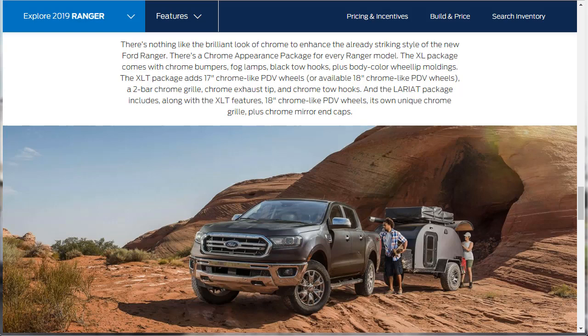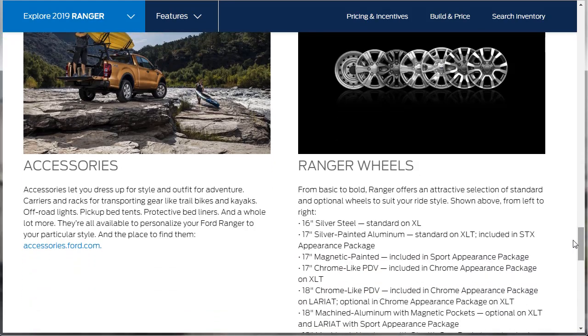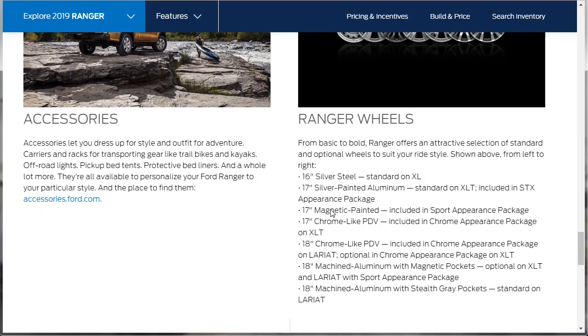Certainly. All right, let's talk accessories real fast. It says accessories let you dress up for style and outfit for adventure. Right? They've got racks, bed liners, all that stuff. We'll have a chance to take a look at the accessories in our build and price, which is getting ready to come up, just here in a second. Then, of course, they've got telling us all the different wheels that are available for the Ford Ranger. The deal is that you don't have this whole plethora of wheels to pick from. You kind of get what you get based on your trim level, right?